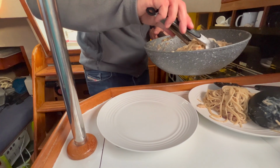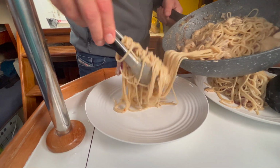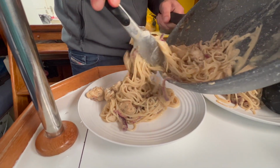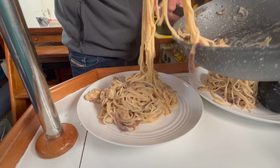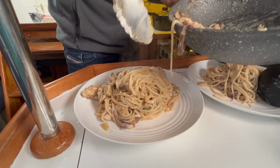So that was what the arty dish up shots look like. The reality, smack it on your plate. And enjoy.